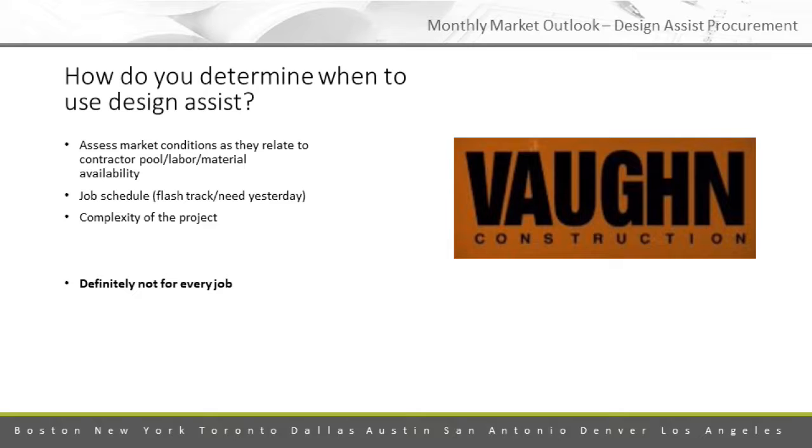Schedule. So 3 of my design assist experiences were dictated by schedule. We couldn't get done fast enough. And what's interesting is all 3 of those jobs, one of them was about $10 million and 2 of them were about $5 million. So they were smaller projects where we elected to utilize design assist because of pace.